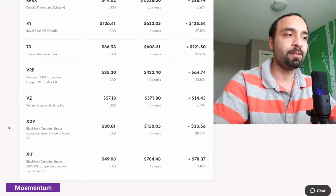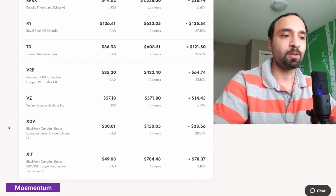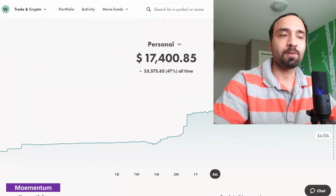The first one is XDV, or BlackRock Canada iShares Canadian Select Dividend Index ETF. We have 5 shares showing a positive return of 28.81%. And XIT, or BlackRock Canada iShares S&P TSX Capped Information Tech Index ETF. The 16 shares is showing a positive return of 11.10%.